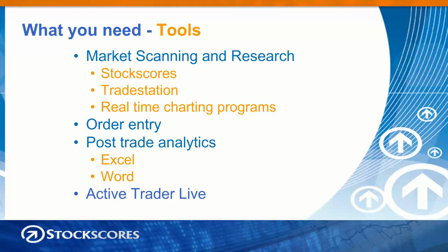I like to do post-trade analytics, and you saw I had some Excel spreadsheets that I use. There are probably better tools for big data analysis, like SQL or maybe even Access.